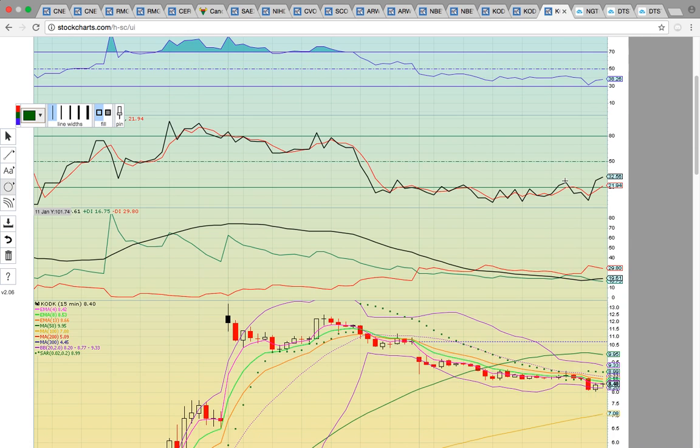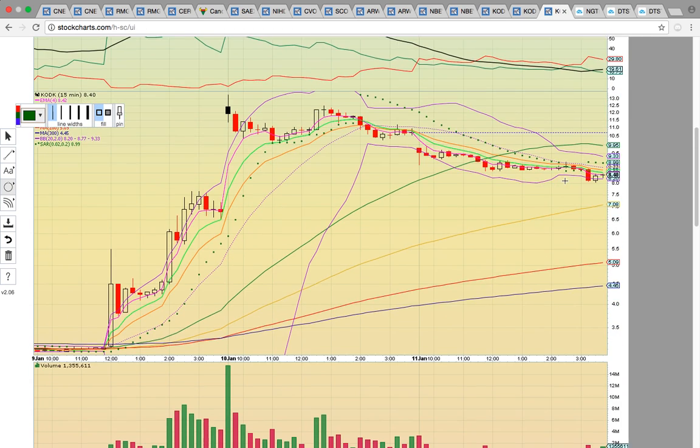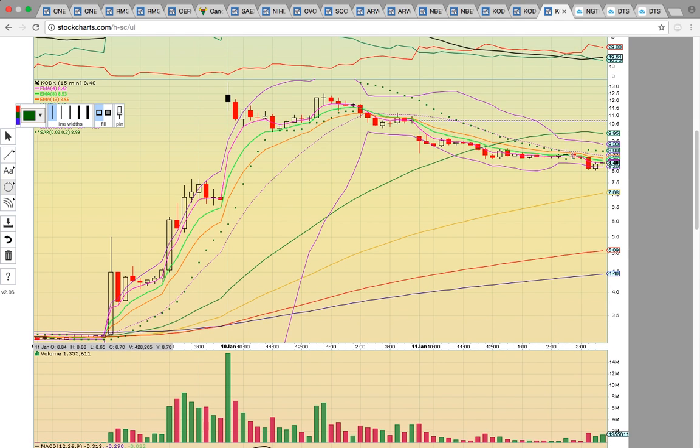Okay, so what we're looking at now to time the re-entry is the 15-minute chart, and if you look here, it's on this nasty downtrend, right? So when you start seeing a downtrend like this, that they're walking it down, there's nothing that you can do to fight this. You know what I mean? It's not like you don't have the money to fight this.